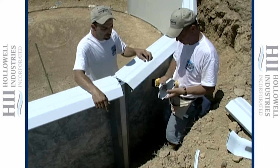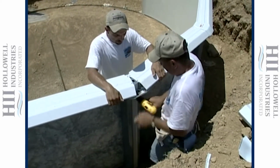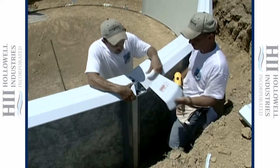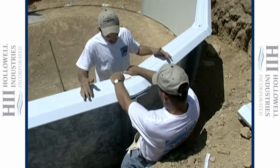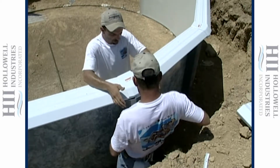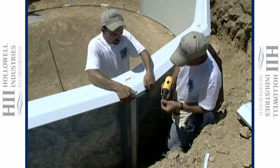It's time to attach the top connectors. Some top connectors are one piece that snap on, while others are two-piece connectors that are screwed in place. This pool has two-piece top connectors and is screwed in place. The bottom portion is screwed to the verticals with a 10 by 3/8 inch sheet metal screw. Then hook the back portion of the top connector on the inside of the top rails and pull it towards the outside of the pool.